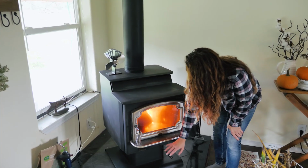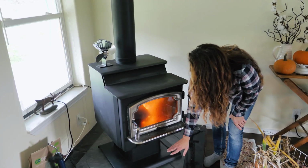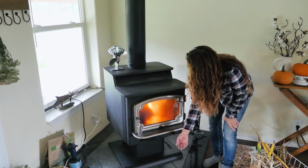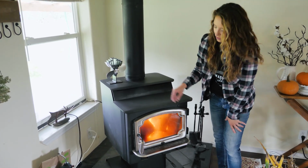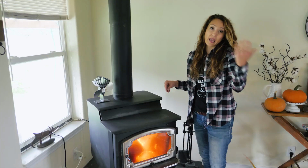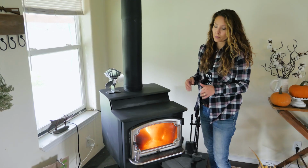If I don't want it to burn as hot, I just shut that all the way in, which right now I probably would just take out because it's just getting started. So I leave it fully open for usually the first 30 to 40 minutes of the fire being started. Then I'll push it in if it's burning too hot, or if I'm not cooking anything and don't need it to be that hot, you can just push it in halfway and play with it. With your wood stove, controlling the temperature both for cooking and for heating the house really comes down to how much oxygen and how hot you're allowing it to burn.